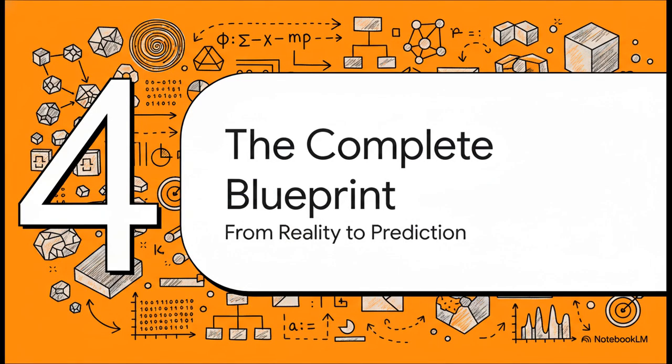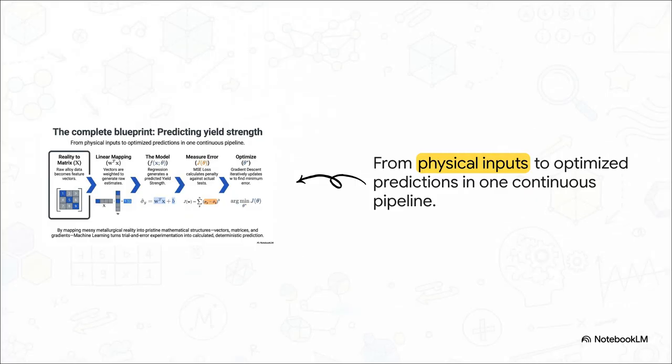So let's put all the pieces together. Let's zoom out and look at the complete pipeline, from a chunk of physical alloy all the way to an optimized, super accurate prediction. So here it is, the full picture.